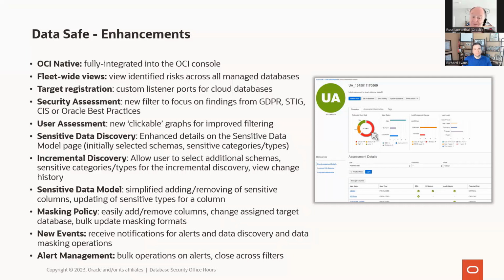And so as part of the OCI native, we began to introduce fleet-wide views, and you saw that continue throughout 2022, so that now you have fairly good fleet views for security assessment, for user assessment, and for sensitive data discovery. We continue that into 2023, by the way. There's a lot of room left for improvement there, and we'll continue making those changes. We began supporting custom listener ports for cloud databases up until 2022. We did that for on-premises databases, but not for cloud.